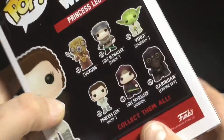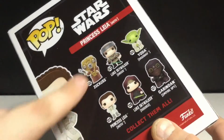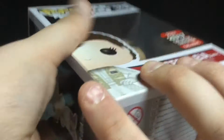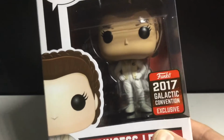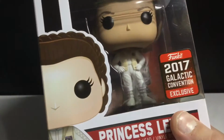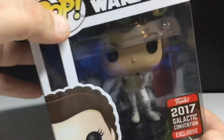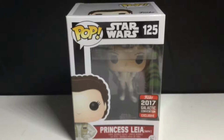I mean, she needs to get her credit where it's due, and there's all the other pops in this line, and some of these came out in 2016, so these 3 came out in 2017, these 3, this came out definitely in 2016, I'm not sure about these 2, but yeah, if you can get this pop, I know she's a bit pricey, I would just definitely pick her up, because she does look very cool, and it's one of the most memorable scenes from Empire. So yeah, that is the most sentimental pop of 2017.